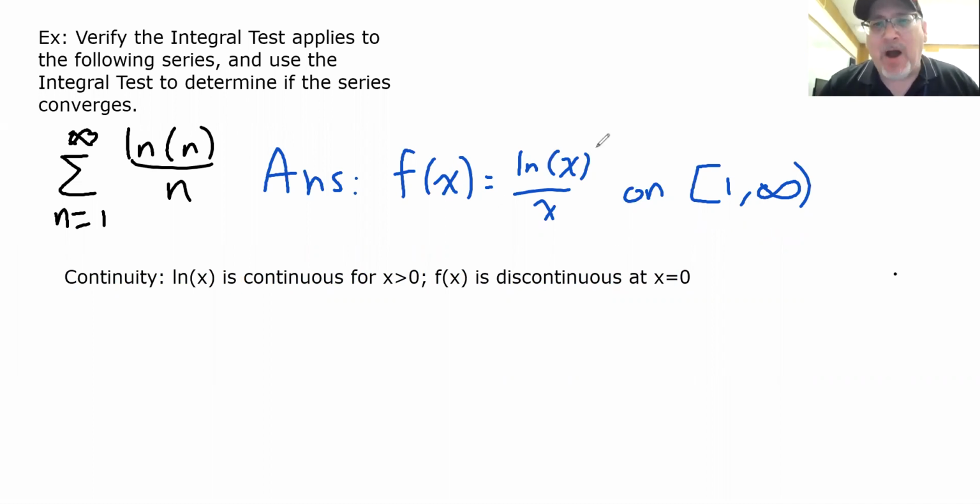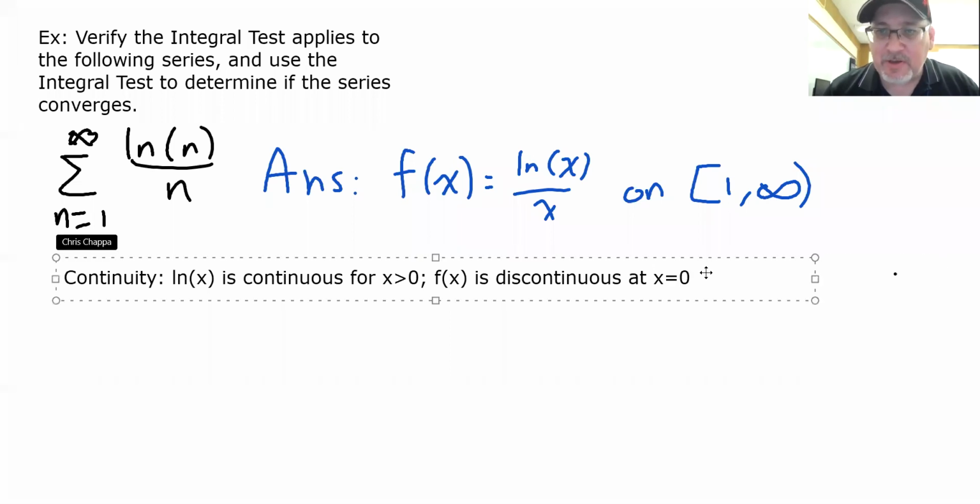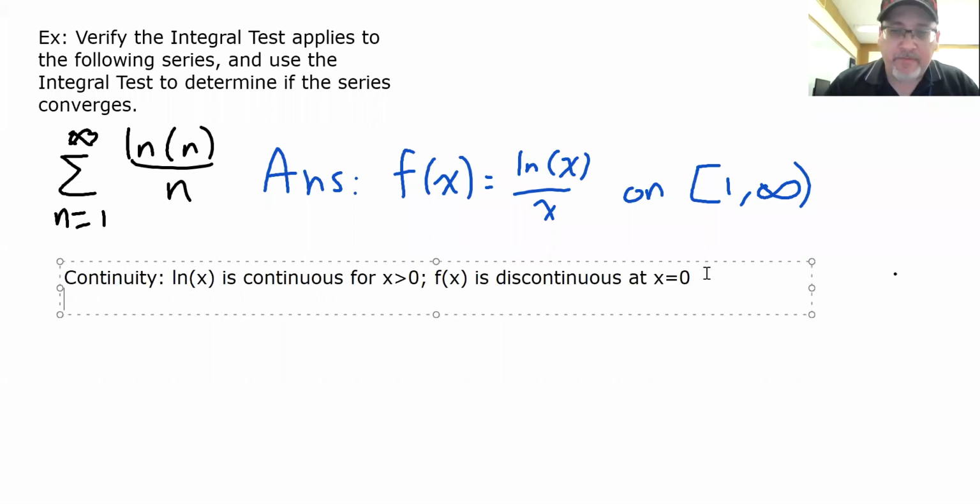But what about the positive and decreasing aspect? Well, if we were to look at the graph of natural log of x over x, actually we don't even need to do that to determine if it's positive or not. Okay, so let's say eventually positive.